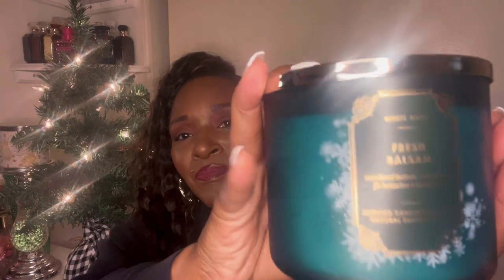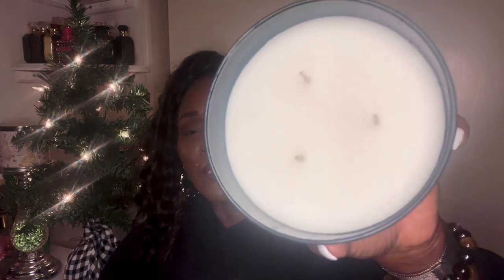So yeah, this smells good. Fresh balsam. I like the container, super, super cute. And the scent notes in this are woodland balsam, crisp eucalyptus, fir branches, and cedarwood. Yeah, I really, really like this. This smells like I just bought a fresh Christmas tree in my house.